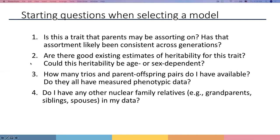One thing to point out for these first two points, which are a little bit more conceptual, you don't need to have actual answers to those questions. These are just things to consider and are also things that you could test using our models if they're of interest. And I should also point out, this is not by any means an exhaustive list. It's just something to consider as you're getting started.